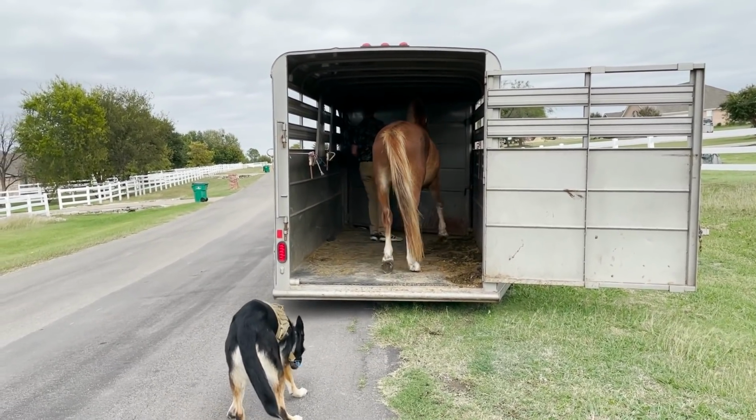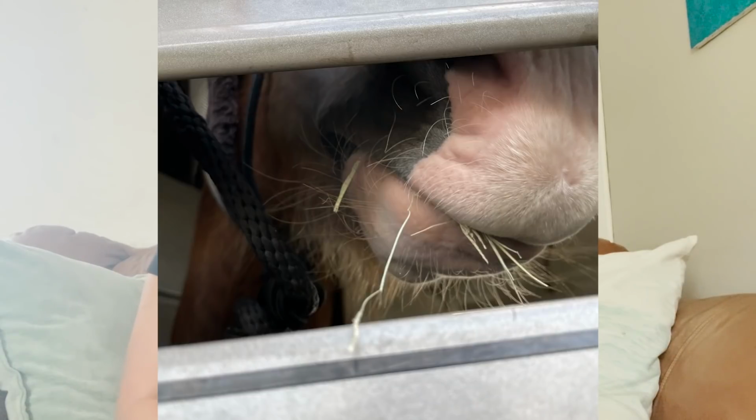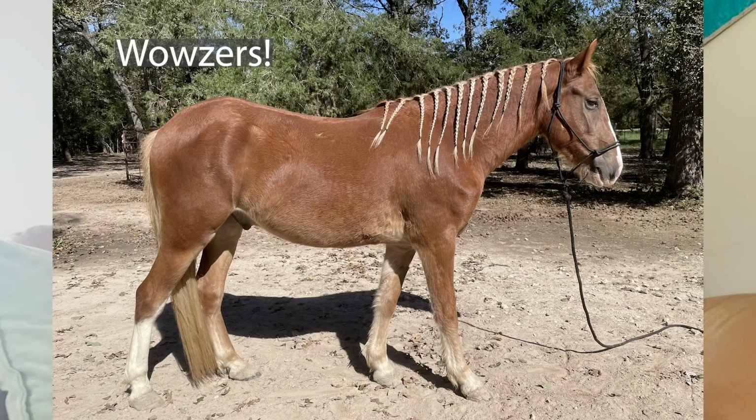He hauled really great the whole ride home, and we got home when it was already dark, but he was great about coming off the trailer, going into a new stall, and he's been settling in really, really well. And he also cleans up really nice. So I'm really excited about this horse and the way it came together.